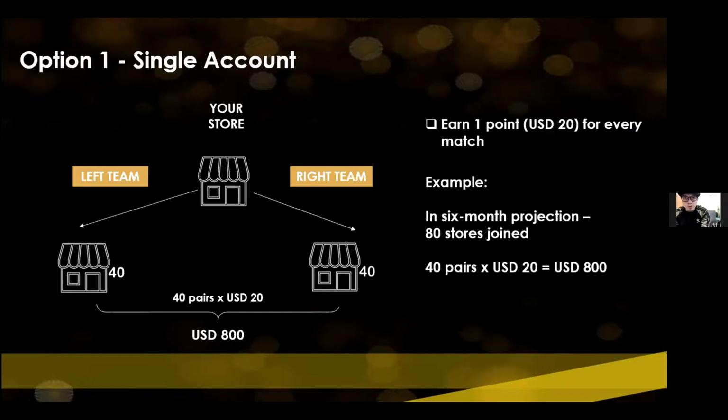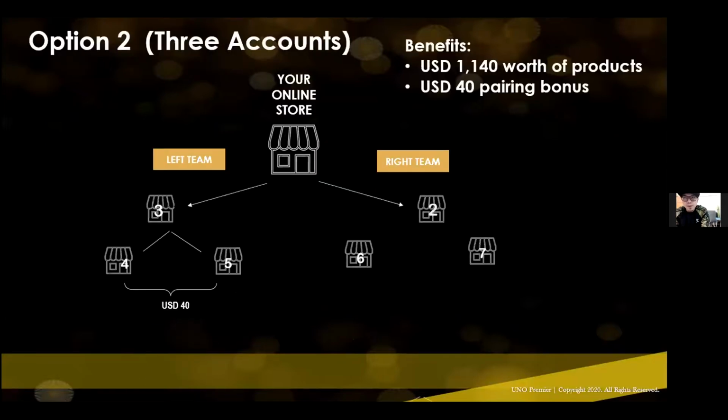Now we have different options. We have different ways of maximizing the potential income. So if you will try to consider the second option, Tita Bronwyn, please, the second option. Let's say, instead of buying a single account or single store, you purchase 7 accounts. Instead of putting different stores under your account right away, we decided to first purchase an extra 6 stores or 6 accounts under your first account. So once you did this, guys, you will automatically have 1,140 worth of products that you can sell or use.